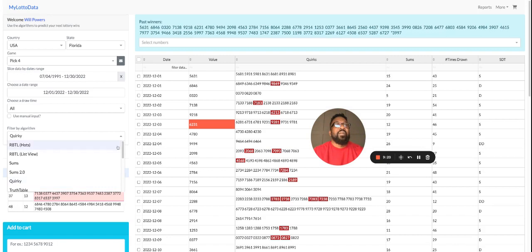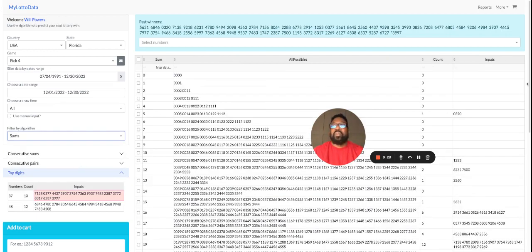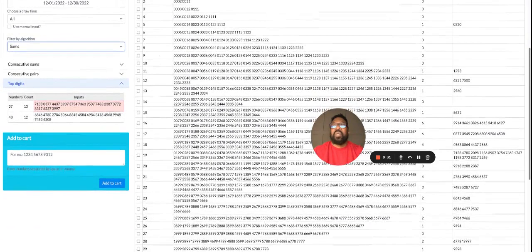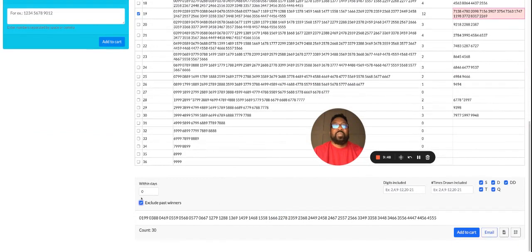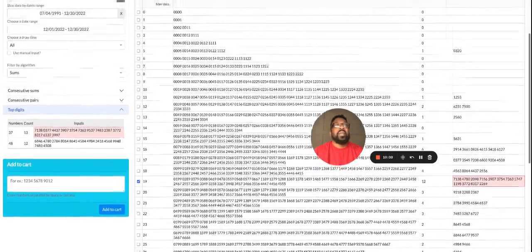Additionally, you have different algorithms like RBTL list view, sums 2.0. This is sort of like the base level algorithm, but you can see how the sums of 19 were trending very heavily. So if you were to select this particular profile, sum 19 profile, you see these are the remaining list of numbers that you would expect. You exclude the ones that have come out before, and this would be your remaining list of 19 numbers that have the sum of 19 to play.